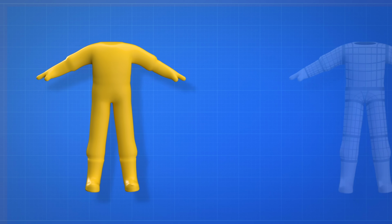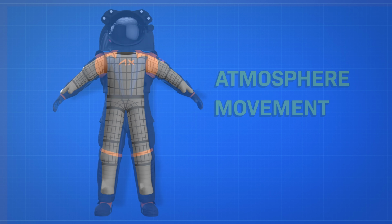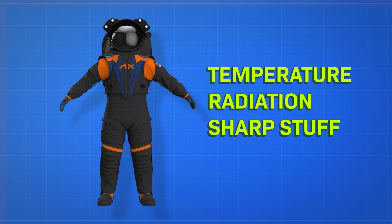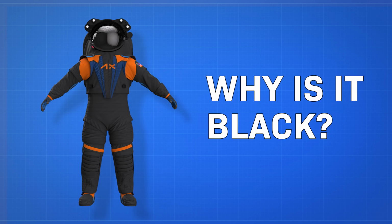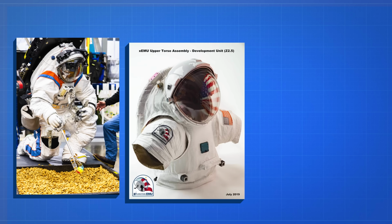So, together, the bladder layer and the restraint layer contain the atmosphere that you need and define how you can move. The final insulation layer helps protect you from all of these. That's the black outer layer. One thing you might be wondering is, why is it black and not the iconic white? The answer is because this is just a prototype. On the moon, it'll be white like this.